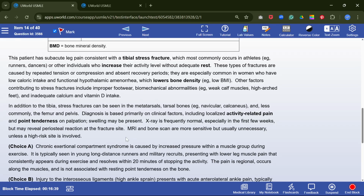These types of fractures are caused by repeated tension or compression and absent recovery periods. They are especially common in women who have low caloric intake and functional hypothalamic amenorrhea, which lowers bone density, and low BMI.